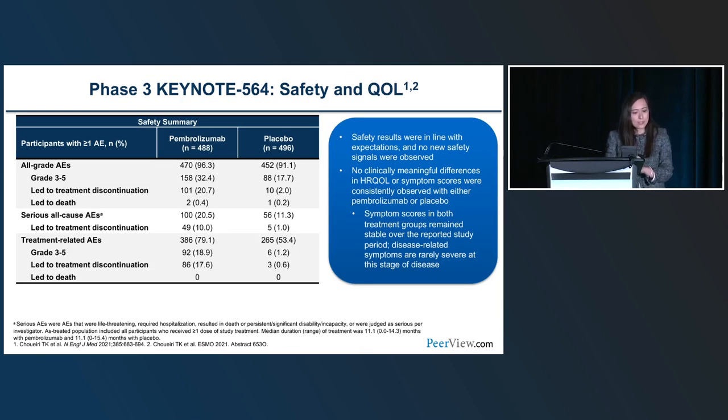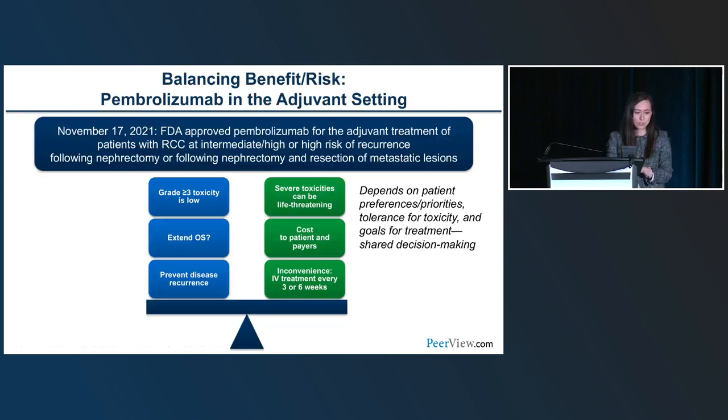As we looked at safety and quality of life in patients who were treated with pembrolizumab for a year, we saw the usual immunotherapy-mediated toxicities: rashes, colitis, endocrinopathies, et cetera. About 20% of these led to discontinuation of pembrolizumab during the year. These safety results were certainly in line with our expected side effects of pembrolizumab for a year, and no new safety signals were observed. Some quality of life measures were also presented, comparing patients treated with pembrolizumab or placebo, and these were very similar in terms of symptom burden.